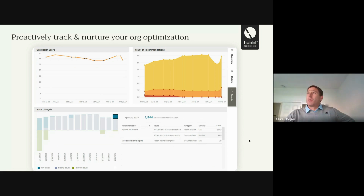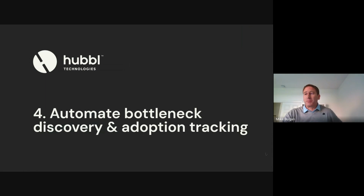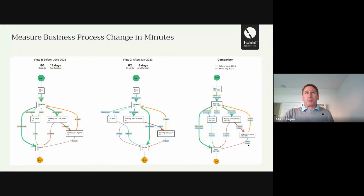Okay, so we've talked a lot about optimization, getting those org audits. Hubbl Technologies brings you a completely new capability to automate bottleneck discovery and do adoption tracking. The way to think about this is that all businesses are a collection of processes that are designed by humans and empowered by technology. We need to build those processes inside of Salesforce, we need to make sure people are adopting, and we need to understand where we can improve those processes. The way we do this is leveraging a product called Process Analytics. We can actually view a process in its entirety.